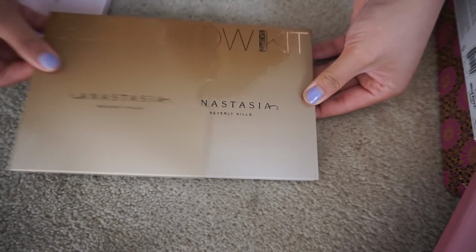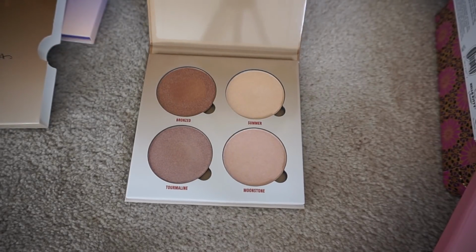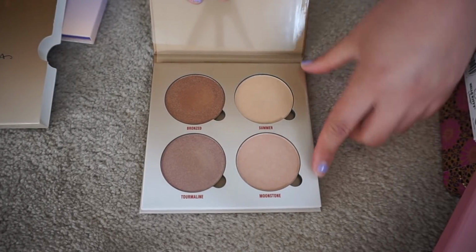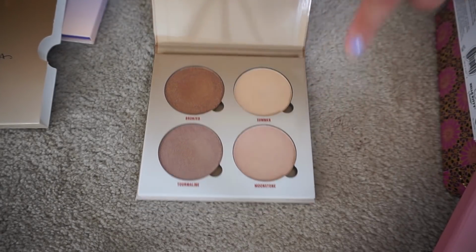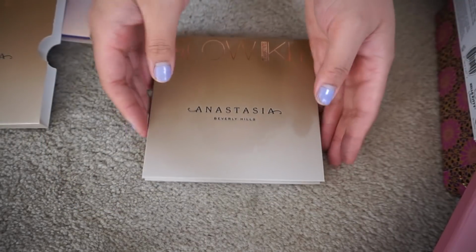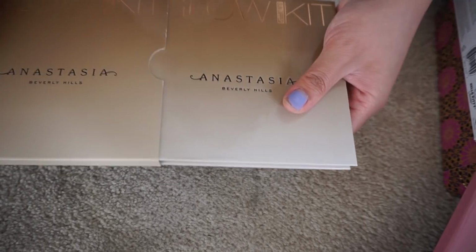This is the ABH Glow Kit in Sun Dipped, and there's these beautiful colors. They're actually a bit too dark to be highlighters for me. Well, these two are okay. These two are a little bit on the dark side. So they actually work really well as shimmery eyeshadows as well. So I'm keeping them, and the pans are huge. They'll probably last you several generations.